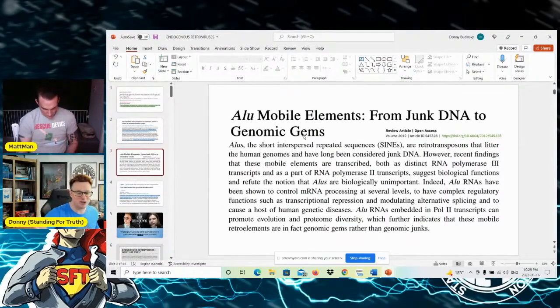Sometimes you read these articles, Matt, you'll read these headlines, you'll read these technical papers, and it almost sounds like they are being written by intelligent design advocates or biblical creationists. I mean, this is something we say. ALU mobile elements from junk DNA, which the critics say, oh, these are all mostly junk, to genomic gems. No, we as biblical creationists, we predict genomic gems, genomic treasure.